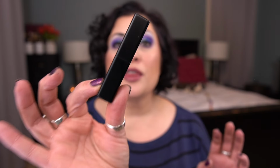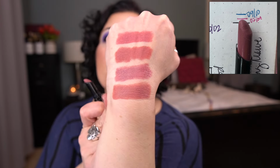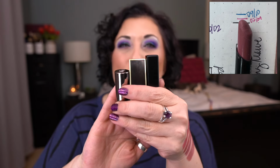Next up is Shiseido Visionary Gel Lipstick in Streaming Mauve. This is the third one I'm close on. I really hadn't had any progress on this prior to this update, but these go fast. If you wear them a good amount of times, you'll see progress on them pretty quick. There's the shade. I'm over halfway to my goal, so I'm hoping these three will be rolled out before the next update. That would be amazing.